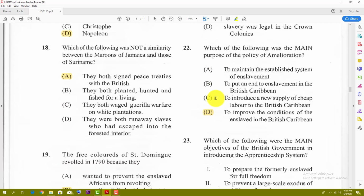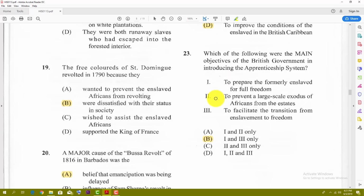22. Which of the following was the main purpose for the policy of amelioration? The best answer for number 22 is D, to improve the conditions of the enslaved in the British Caribbean.